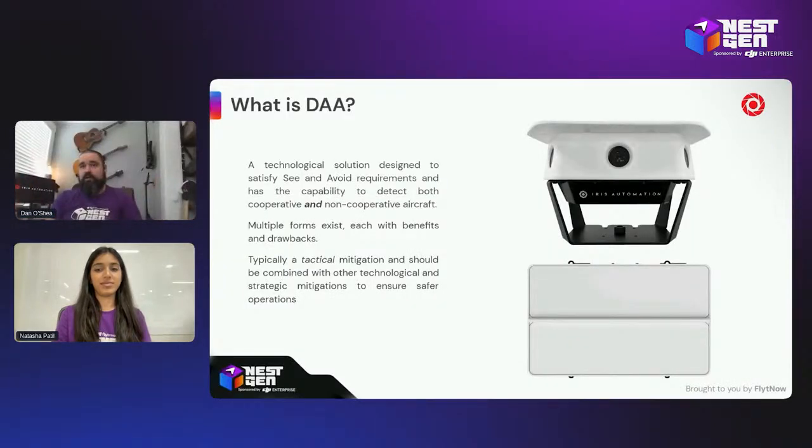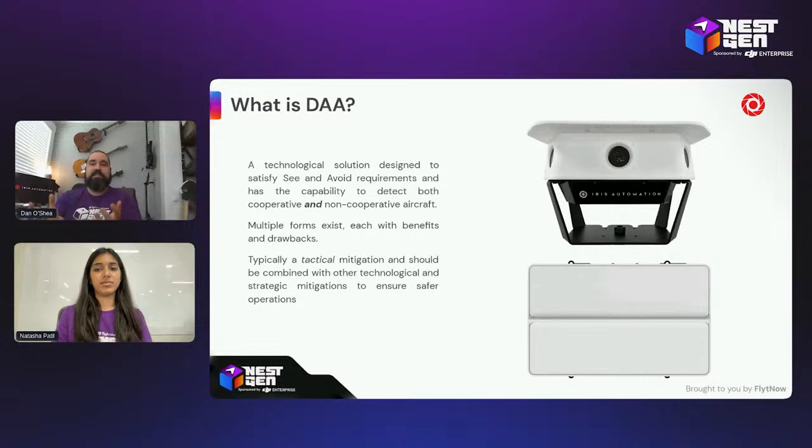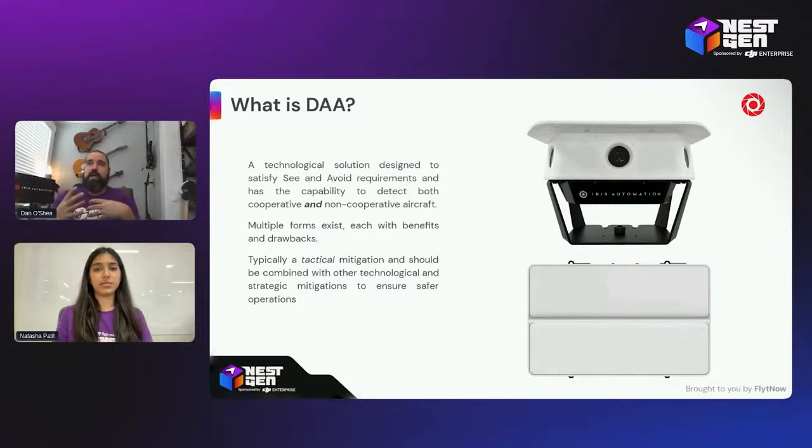So this is where detect and avoid technology comes into play. We'll start by defining what detect and avoid technology is. For the purposes of this conversation, because there are lots of different definitions and terms, detect and avoid, sense and avoid, obstacle avoidance, we're going to talk about detect and avoid as a system that has the capability to detect both cooperative and non-cooperative aircraft. That part is going to become important a little later when we talk about detect and avoid types. The whole idea is that we want a technological solution that can spot these different types of aircraft, report them back, and with enough time to maintain what's called well clear and avoid collisions.